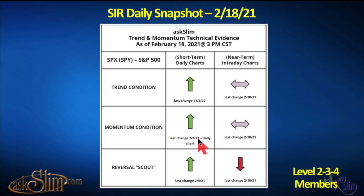You know what the market's been doing. The reversal scout, which I showed an example of when we looked at the gold and silver, has been in this upward motion up since February 5th. So you can see that for the last couple of weeks, the reversal scout has been pointing upward. But for the near term, our intraday charts, there has been a weakening going on. So over the last 3 days, what's going on is the S&P 500 has gone neutral for the trend, neutral for momentum, and actually the reversal scout has turned down.